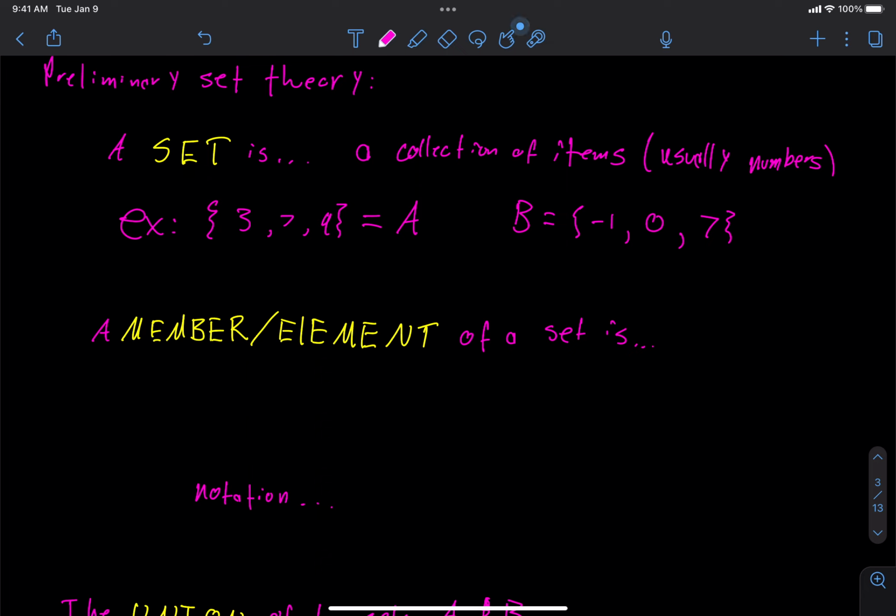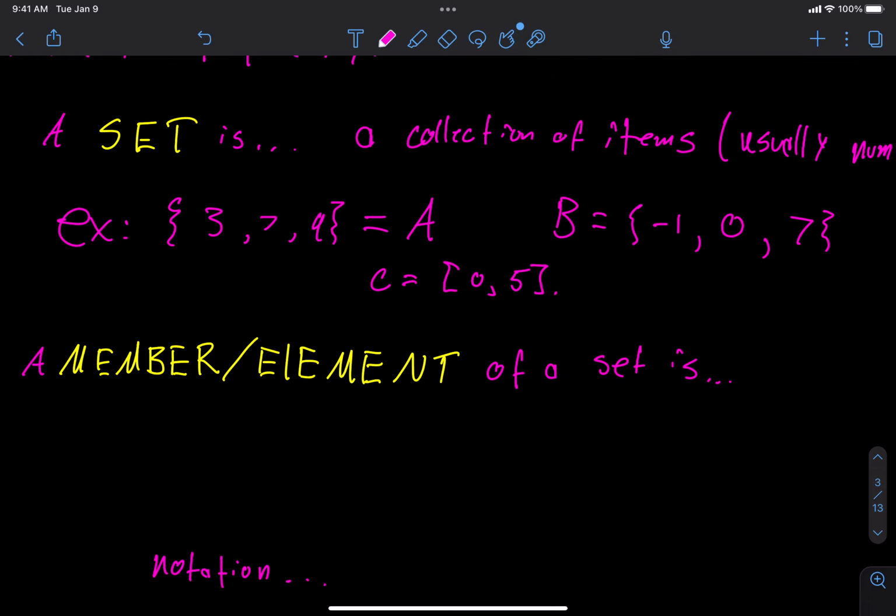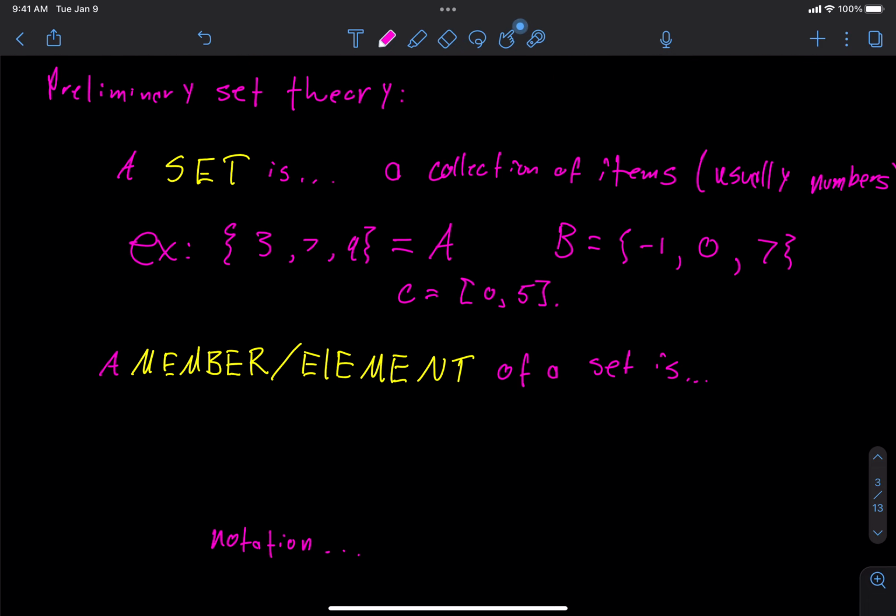Okay? Or I could have, for example, an interval. We'll talk about intervals in a minute. But I could do C is all of the numbers between 0 and 5. I might write it like this. We'll talk about that notation in a minute. But a set is just a collection of numbers. But there's a big difference between A, B, and C, right? Because in A and B, I've only got 3 numbers. How many numbers do I have in the set C?